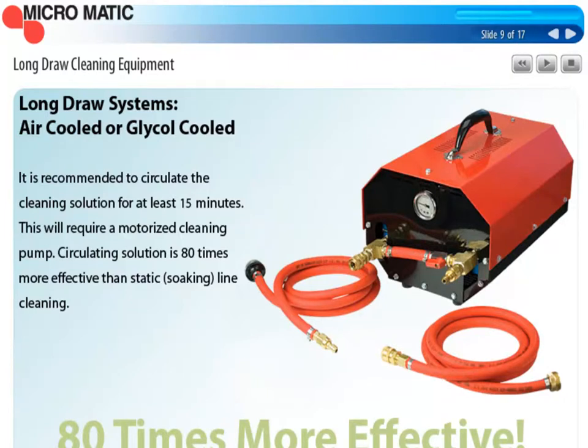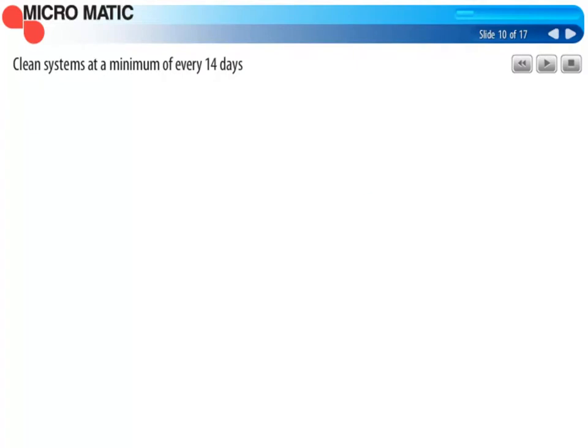It's unbelievable how much more effective a line cleaning pump is compared with static cleaning or simply allowing the chemical to soak in the line. All long draw systems should be cleaned with a recirculating system using a pump, and it should be for at least 15 minutes of contact time with the beer line. Beer systems should be cleaned at a minimum every 14 days.